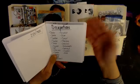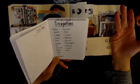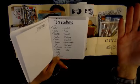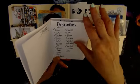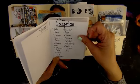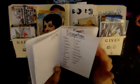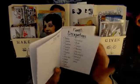So occupations like doctor, nurse, teacher, traveler, sailor, farmer, a vet, librarian, banker, soldier, chef, mechanic, scientist, actor, singer, fisherman, architect, archaeologist, caretaker, curators, artist. I just wrote down a few. Again, don't email me to say you forgot one. No, I just wanted to give you an example.